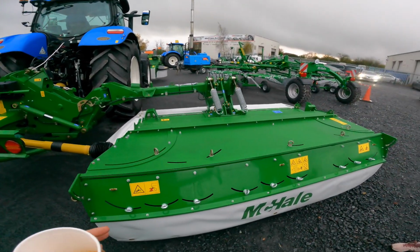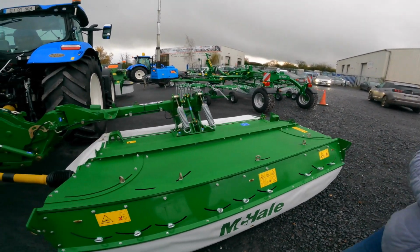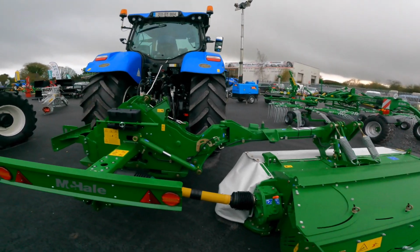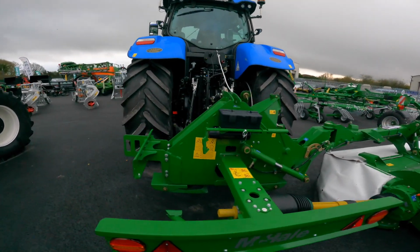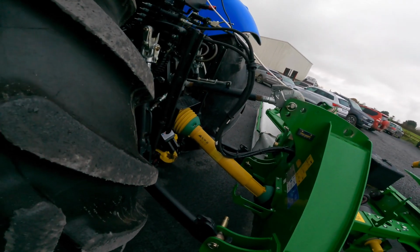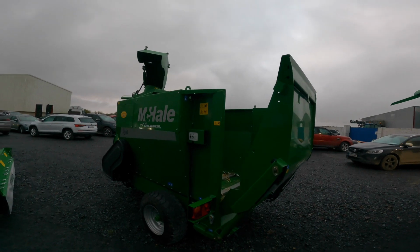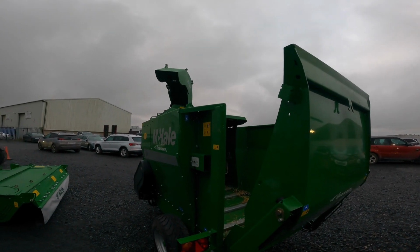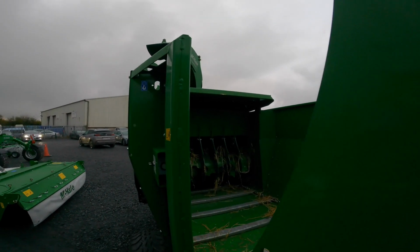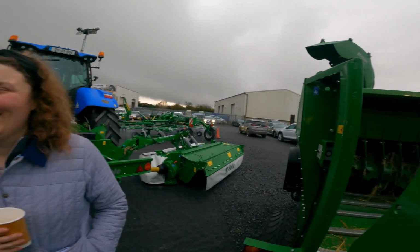Spreading. Look at all the individual spreading veins you can move. Jeez, it's a lot of movement in that. Straw chopper. Oh, if we could just get one going now, we'd be laughing. Apart from time. Time, that's all that's stopping us, Liv, is time.